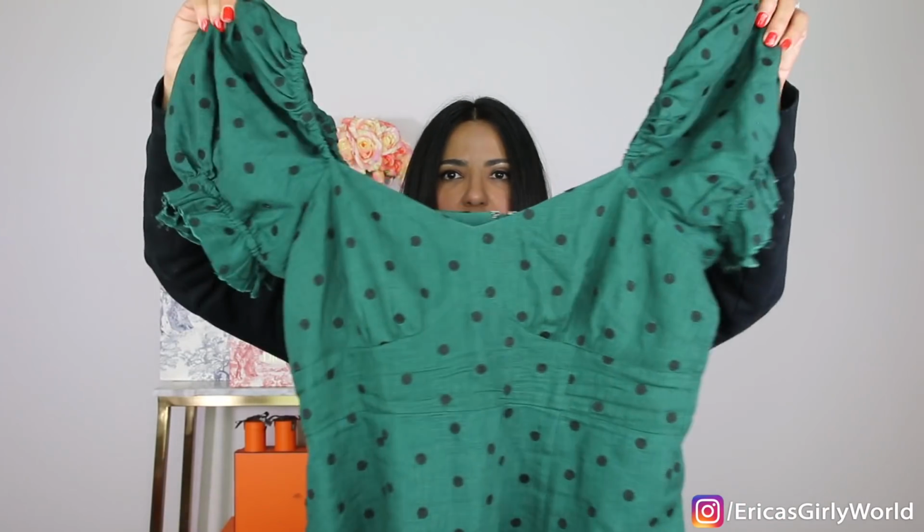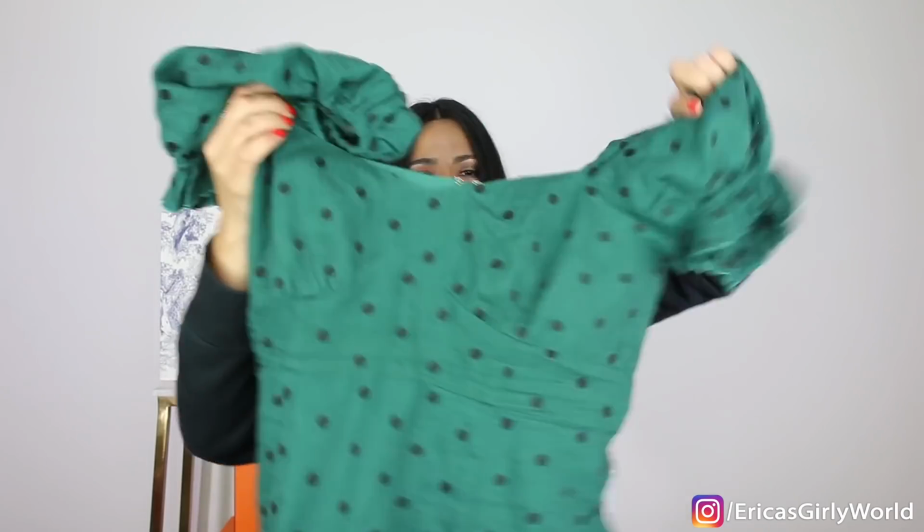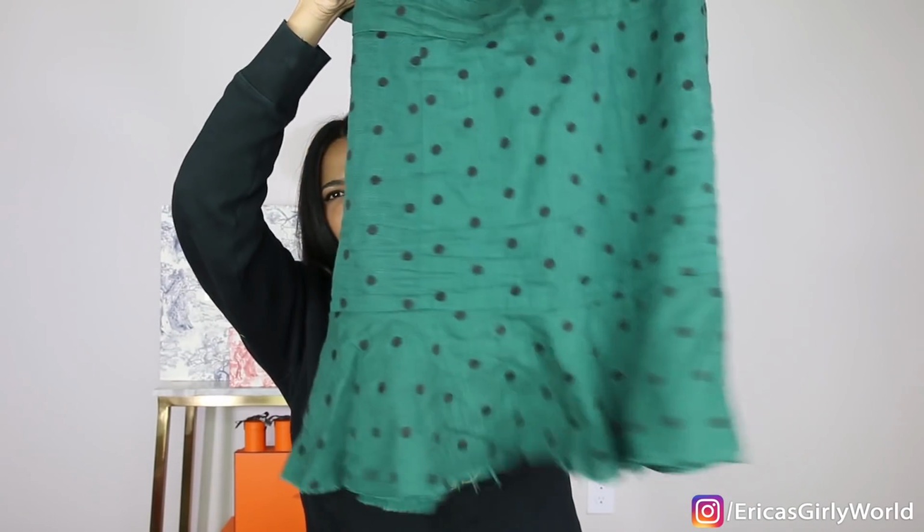Okay, next one is from a brand called Tula Rosa, which is my first time buying Tula Rosa, and I am very, very happy with the results. So this is the dress right here, and this was a final sale because it was really cheap. I think it was like 40 bucks if I'm not mistaken, and the original price was almost 200 because the fabric is actually linen. It's very nice.